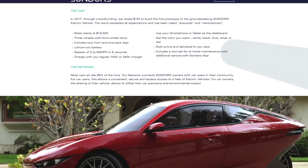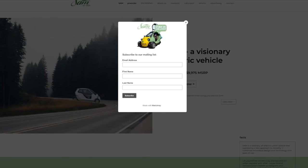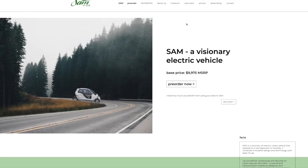Now let's go on to another thing that's near and dear to my heart. Let's see what's going on in Sam's camp. So when you go to samofUSA.com, you're going to get into our Stay in the Loop. Make sure you click on that and put in your email address, first and last name, so you guys can get some emails from us. And again, we are pre-ordering. We started our pre-order for the cars.